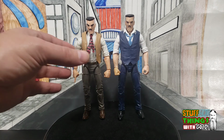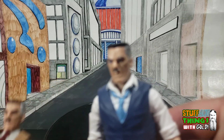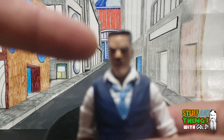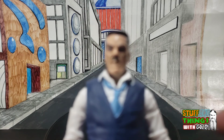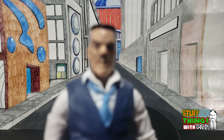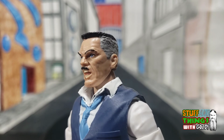Let's take a really good detailed look at the heads. Now, of course, this head right here is the head that came with the chameleon version. So as you can see, this was the chameleon head. And it looks good. Looks real nice. Looks real good.